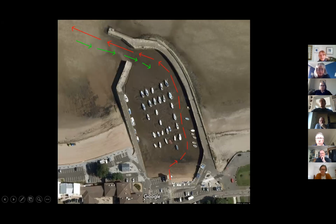So if you go out of the harbour to the right, so towards the Cookenzie Way, and out here, I'm hoping you can see my cursor here, because it means that when you get to this bit here, just before you go out the entrance, you've got a really good view of anyone who's coming into the harbour, and they've got a really good view of you. They can see that you're coming out of the harbour. So by default, I would always recommend going out of the harbour this way.